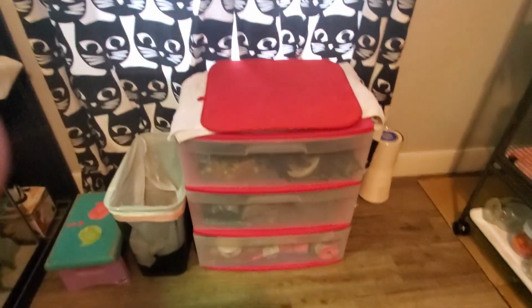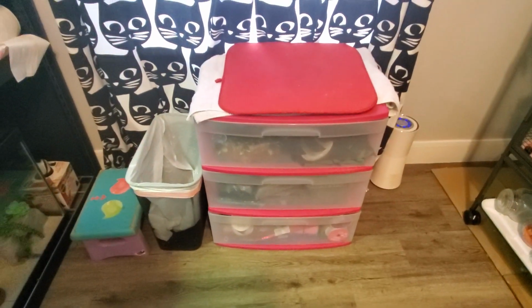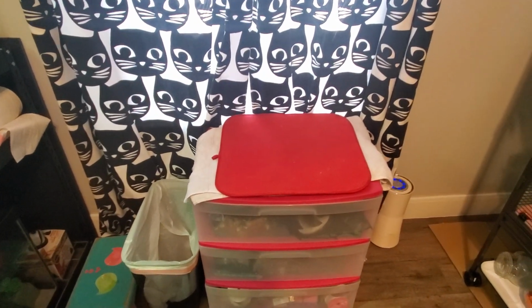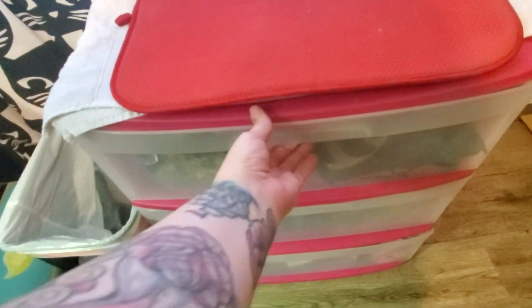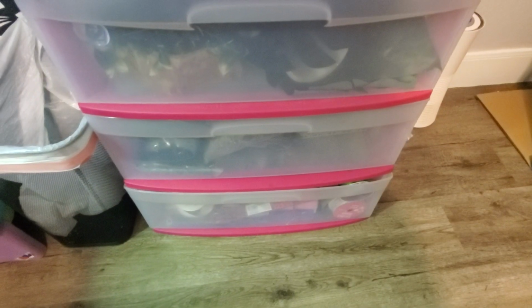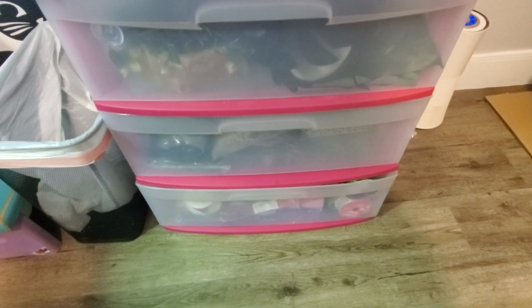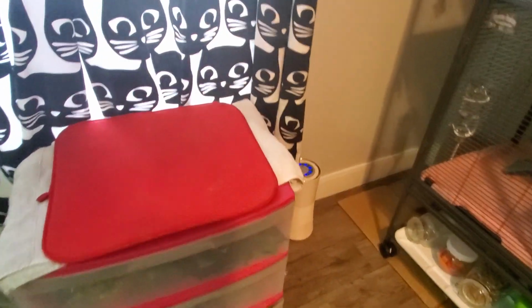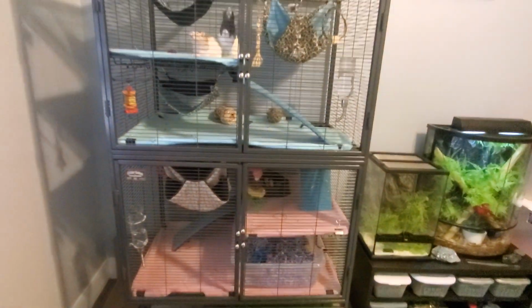There's a trash can. This little thing right here, there's a drying rack on top of it because I clean all the bowls at night and then I come put them in here to dry. This is all just extra decor stuff, extra hides, extra stuff. There's light bulbs and things. And then that's a craft drawer. So the bottom one's just another craft drawer that shares a space with the reptiles. And then there's a small air purifier. Definitely not big enough for everything I got going on in here.